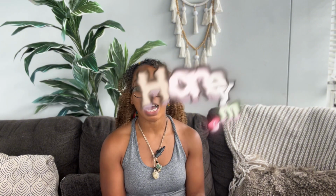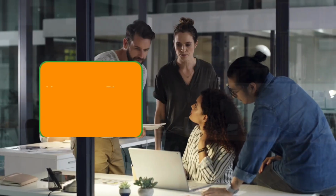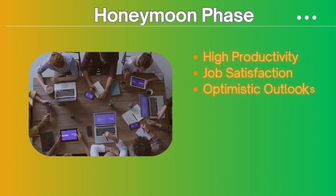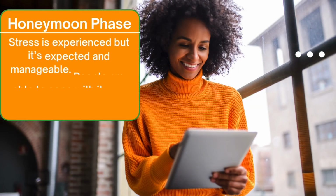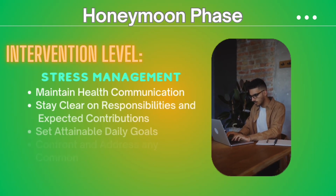You have the new job, you have the higher salary, you have the nice work environment, and you're just on cloud 9. You feel good most of the time. You have high job satisfaction. You're producing at a high level, so a high productivity level. We know to expect stress at the honeymoon level, but it's manageable. So here at the honeymoon level, you're experiencing expected stress, but you are able to cope and remain overall satisfied in your job position.